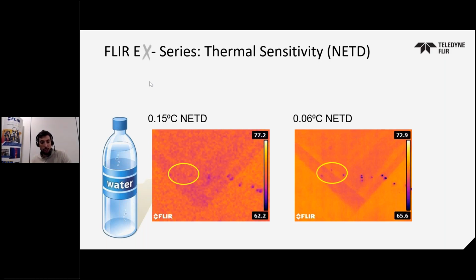And if you are working outside on a building facade, thermal sensitivity is key because the temperature differences on the facade are really tiny. And you need to have a high resolution and high sensitivity camera if you want to spot critical areas like missing insulation or moisture problems.